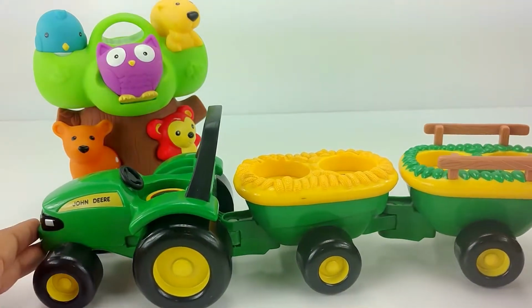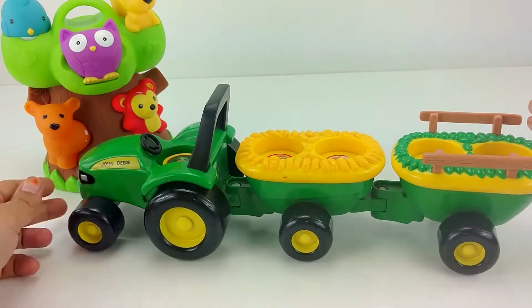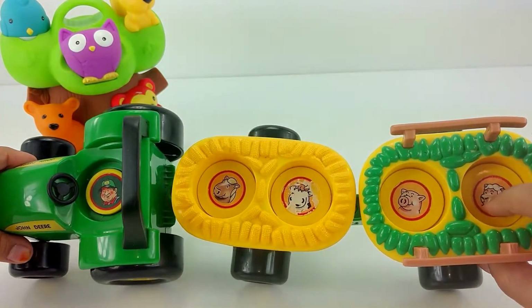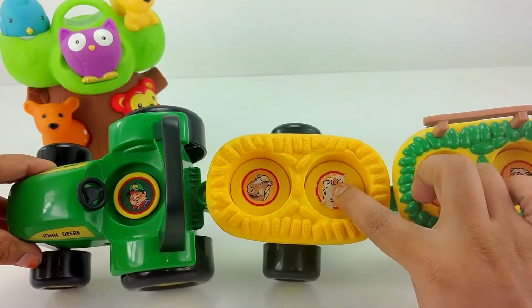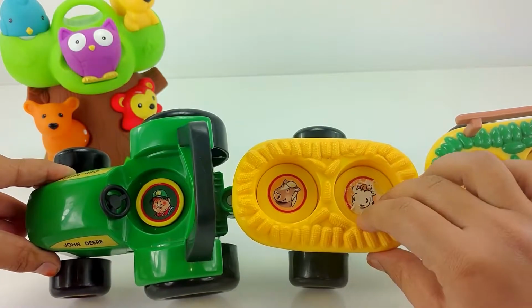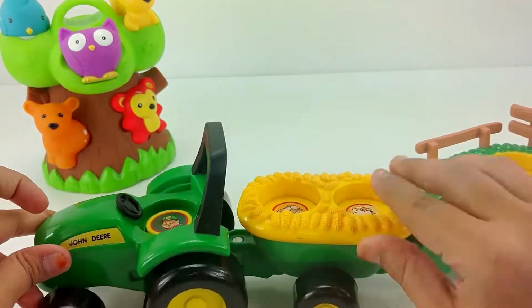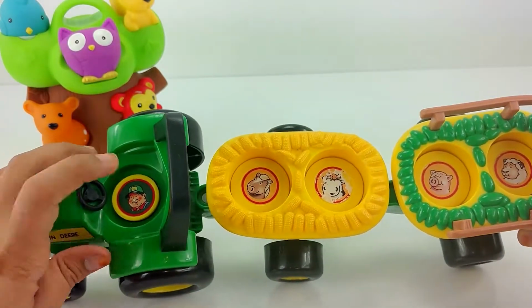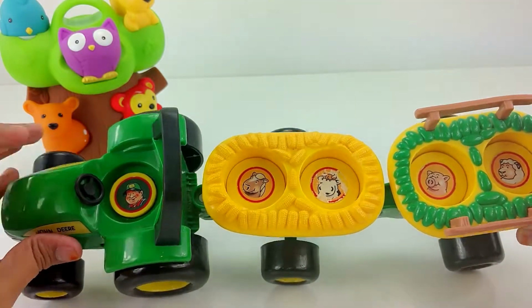This is our McDonald's tractor. This is a sheep. And this is a pig. Here is our cow. And this is our horse. And this is... He's the man who's gonna drive our tractor and bring all the farm animals to the barn.